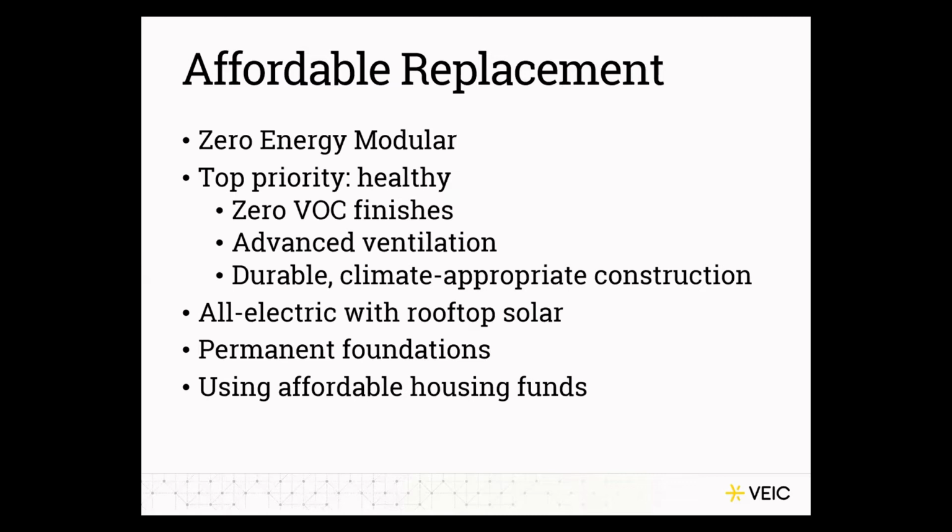Anyway, all electric, they go on foundations, permanent foundations. These things are not just plopped onto something that amounts to a sidewalk. And at this point, we're using affordable housing funds to keep the cost down, so that we're aiming towards mobile home replacement for people that really need affordable housing. And over time, what we hope to do is rely less on the affordable housing fund. But we're redirecting affordable housing funds to an ownership situation rather than rental.